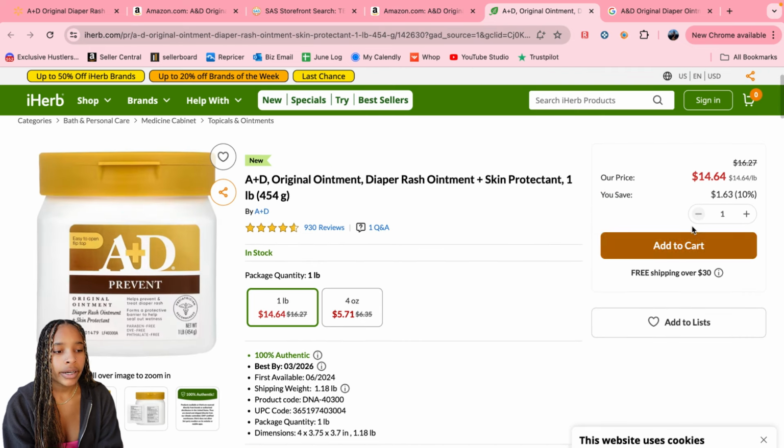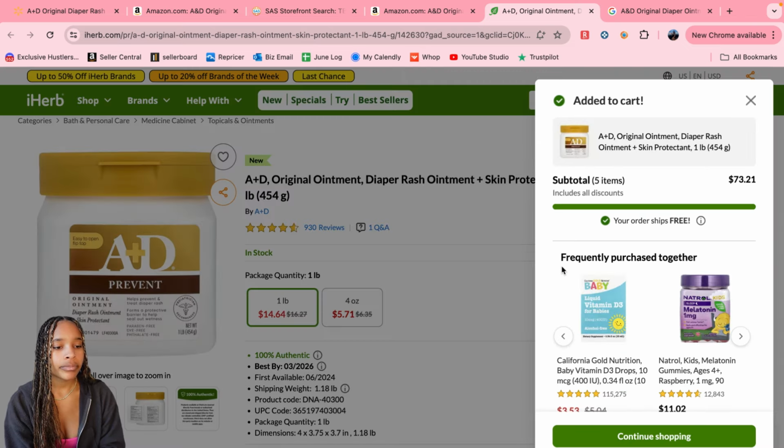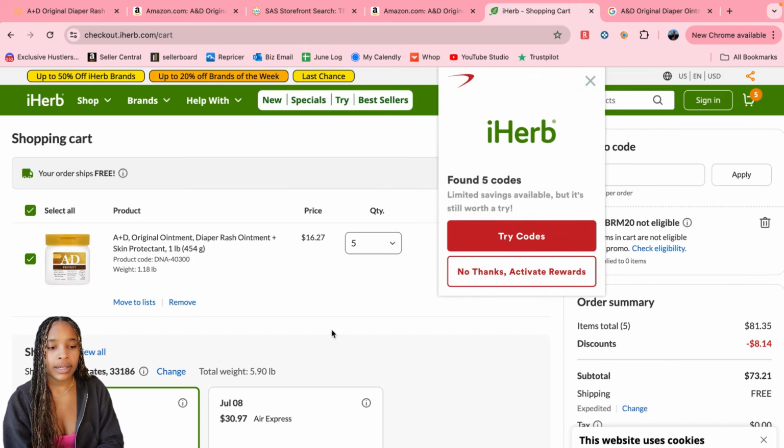So we're going to add to cart, and we want to make sure that we are adding at least 3, because free shipping is over $30, and we want to make sure to have free shipping. So we're going to add like 5, the test order 5. So add to cart, continue, or view cart. They have free expedited shipping.